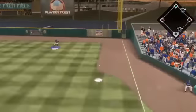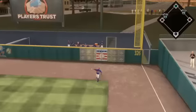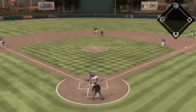He pulls this one into right, and that finds some outfield grass. It's a base hit. And they've really got something going here. Runners at second and third to start the inning.